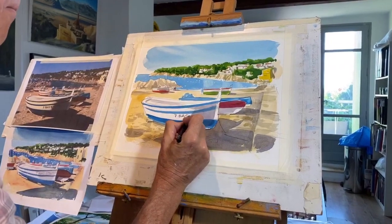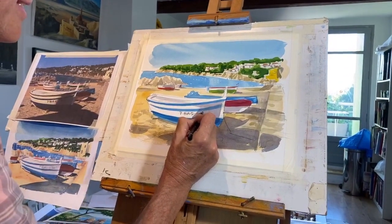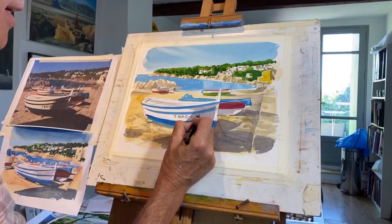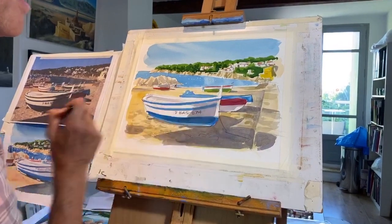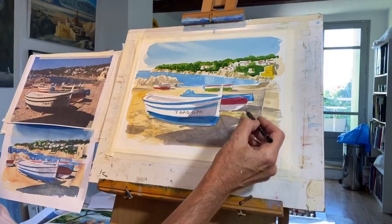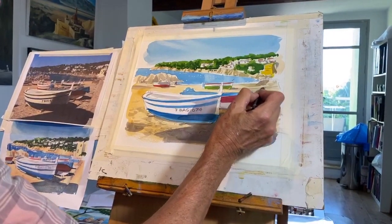These are quite good, just little watercolour pencils, which work well for this kind of thing. I'll stop there actually. That's fine. Maybe a little bit of dark there. Perhaps there's a few more chains and things, aren't there? Maybe they're just all locked up.